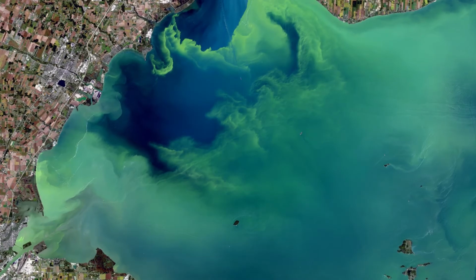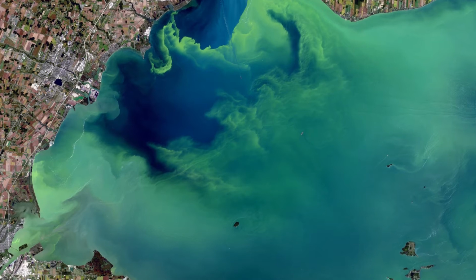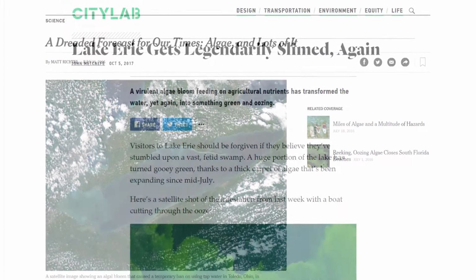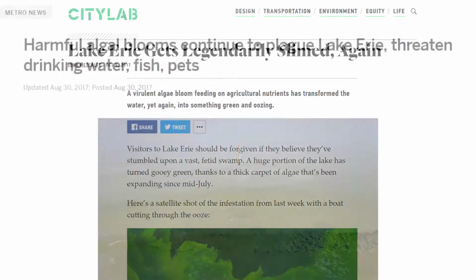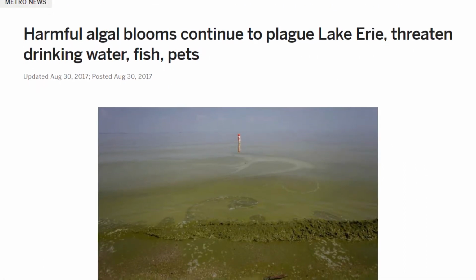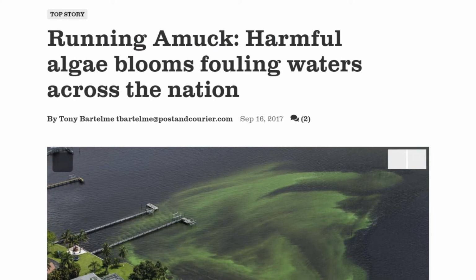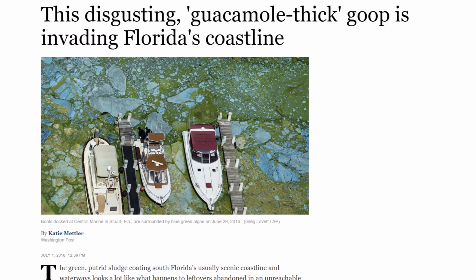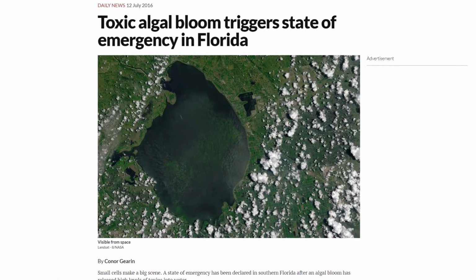Some of the largest cyanobacteria blooms ever recorded have occurred in the recent past. Some high-profile sites that you may know of include Lake Erie or Grand Lake St. Mary's, Discovery Bay in California, Jordan Lake. There was even a state of emergency in Florida a couple years ago due to thick cyanobacteria infestations.